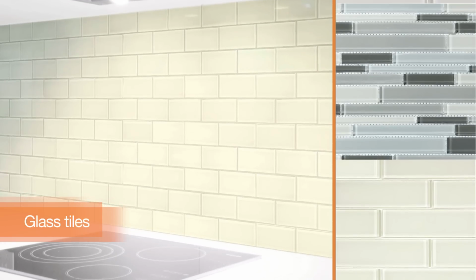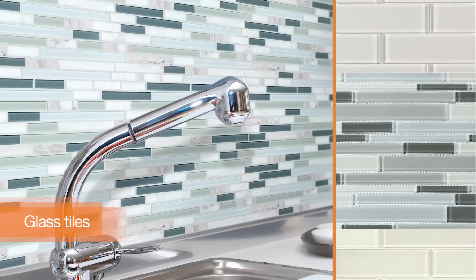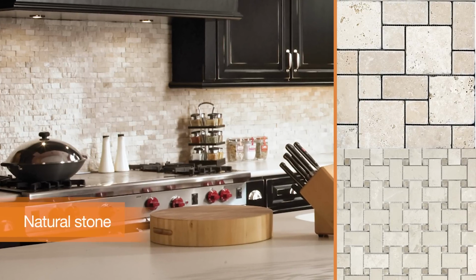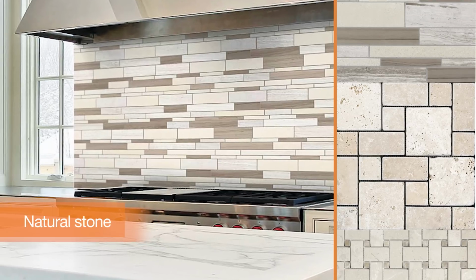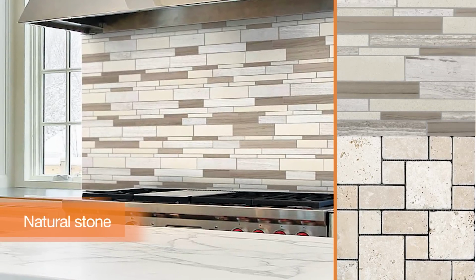Glass tiles are made from both new and recycled glass. They're scratch resistant and available in smooth or textured formats, which makes them not only visually interesting, but also environmentally friendly. Natural stone is known for its durability and for its unique beauty. Among the various types of natural stone tile are granite, marble, slate, and travertine. For a more seamless look, try extending your countertop up to match your backsplash.